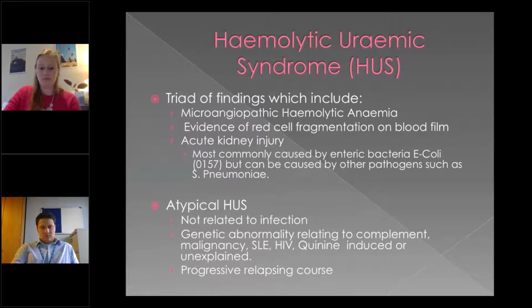One of the main differences with atypical HUS is that it has a slightly poorer prognosis, it has a more progressive relapsing course, whereas a typical infective HUS will usually, if you escape severe kidney injury, you get it once and then recover from that point of view.